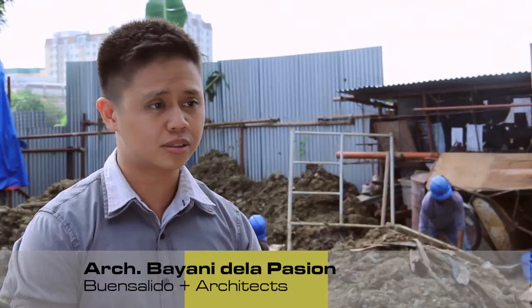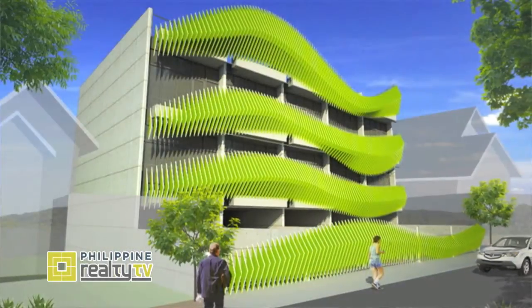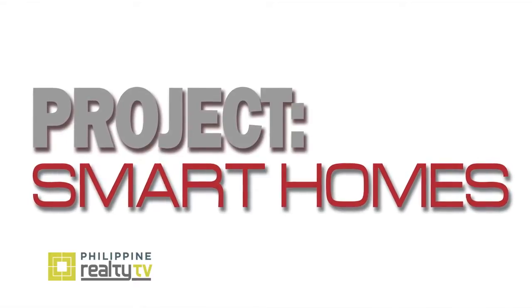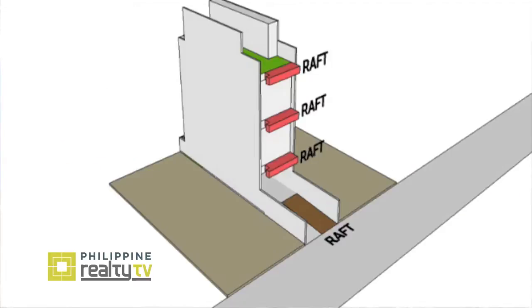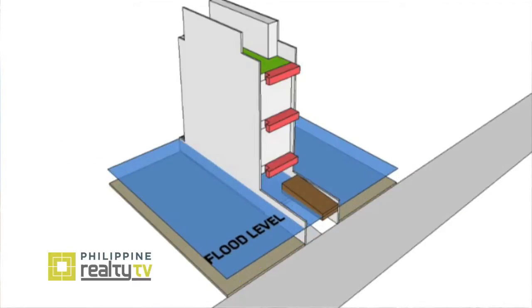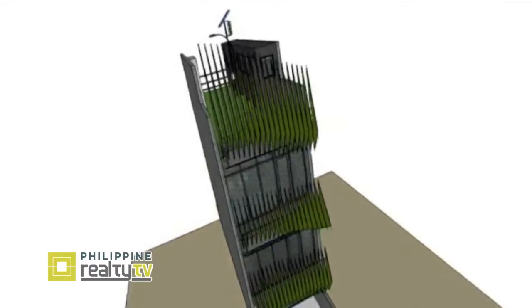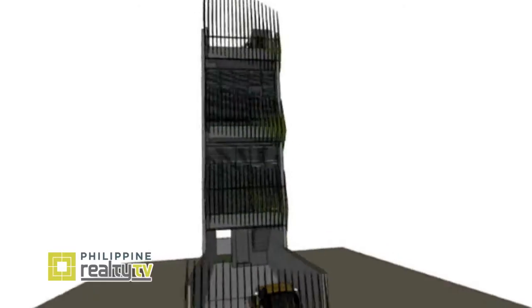First of all, we are going to showcase a model unit, an apartment building composed of 5 units that will be a model for smart home, basically a smart home project, wherein we will give the design that will adapt to the climate of the Philippines, especially during stormy weather. Our concept is amphibious living.